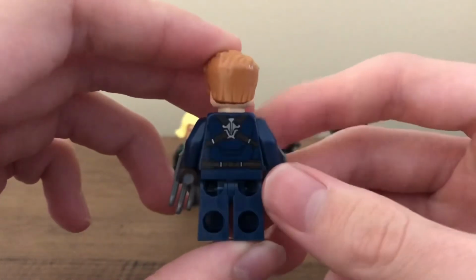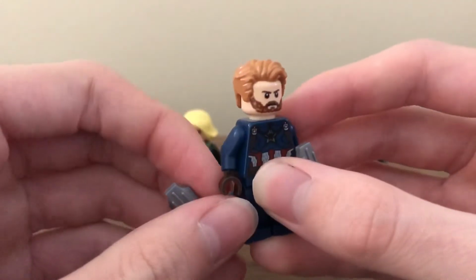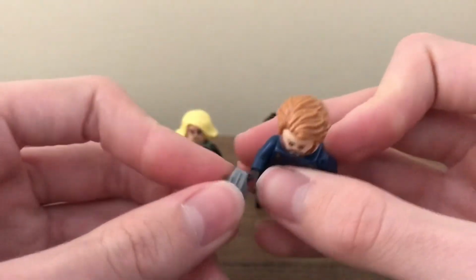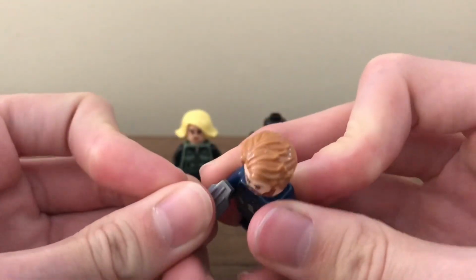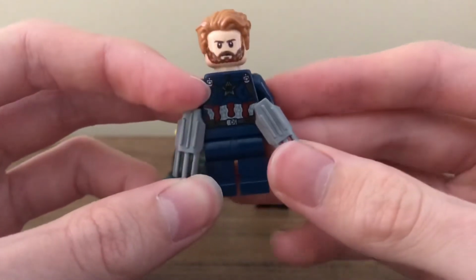It's also a little darker than other Captain America torsos. And he has brown gloves, which I quite like. And these shield pieces that was given to him, of course, by T'Challa, vibranium shield pieces. He doesn't have leg printing.